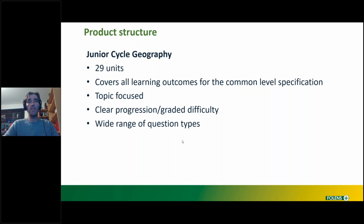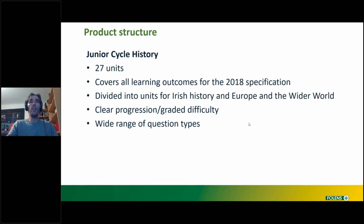using a wide range of question types, anything from multiple choice questions, multiple options, closed text type questions, drag and drop on images and maps. We have the facility to do listening questions, but it's not particularly relevant for either geography or history, but they've been used with the language ones. For history, there are 27 units, which again cover all the learning outcomes for the specification of 2018.